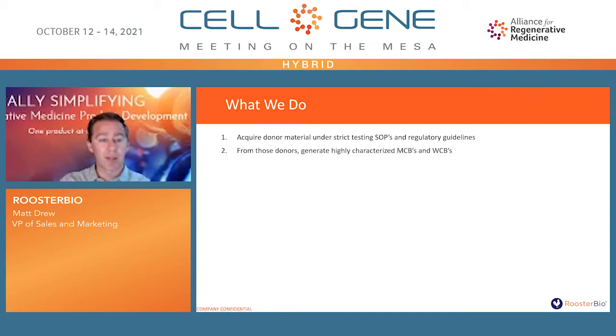generate highly characterized master cell banks and working cell banks. Acquiring the donor material doesn't guarantee a releasable master cell bank. Once cells are isolated and an MCB is generated, the resulting cells still need to meet lot release criteria. And a percentage of generated MCBs fail, meaning the already significant money and time associated with MCB generation can be sunk costs. The risks increase substantially when manufacturing cGMP MCBs, and the time and cost considerations continue to increase as programs progress through clinical trials.